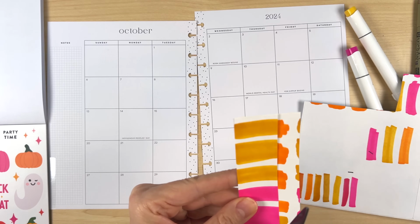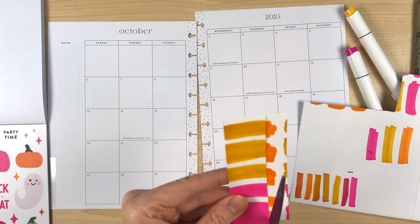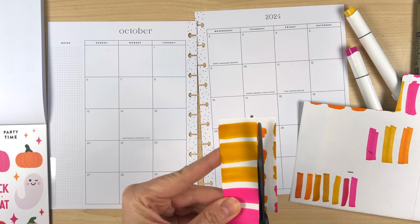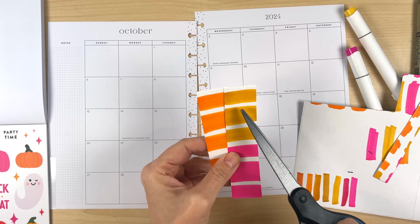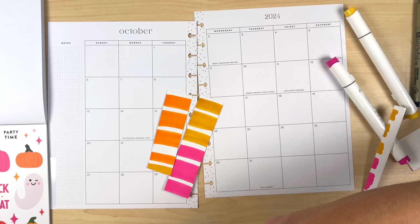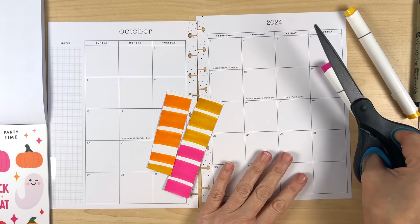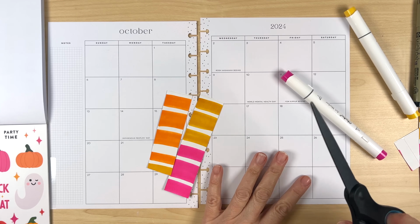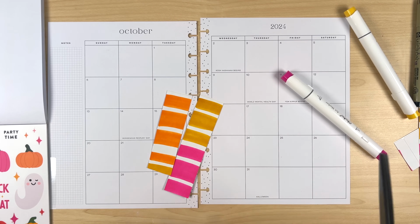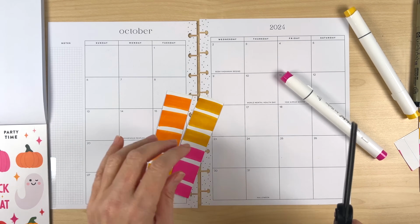I just love using these alcohol markers. Any alcohol markers really are really fun to play around with. They're so vibrant, and I love how you can build different colors with them. They're really fun. I will link these ones for you. These are a cheaper version, or I should say less expensive version, not cheaper, of the Copic markers.